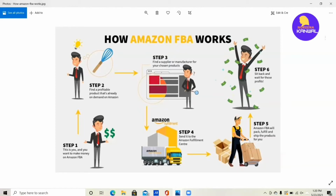Third step is find a supplier or manufacturer for your chosen product. So you need to order the product, right? From different countries, China, Pakistan, India, Bangladesh, Vietnam, anywhere you think this product is good for this country, you just order the product and it goes directly to the Amazon warehouse. Step 4 is send it to the Amazon fulfillment center, and step number 5 is Amazon FBA will pack, fulfill, and ship the product for you. The sixth step is when your product is bought, you will get your money and profit, right?